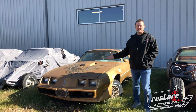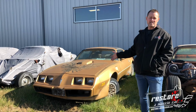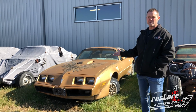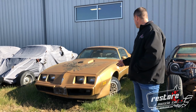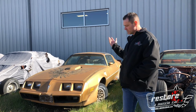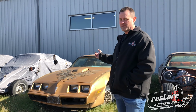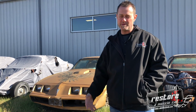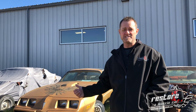We do have probably 2 or 3 different gold 79 cars, T-top. I think we even have another hardtop car that are good cars to restore. They're complete, numbers matching cars. I don't know for sure if this one ran or not. This is a 4.9 liter car, but we have several of these like this. So if you're looking for a project car in a 79, we may even have some 78s. I know we have several 79s and 80s right now.